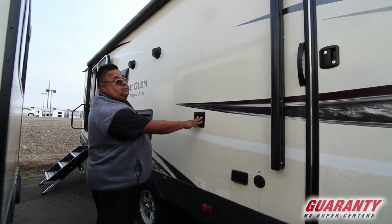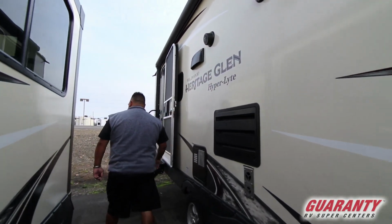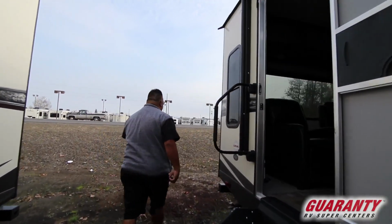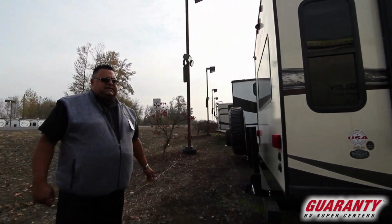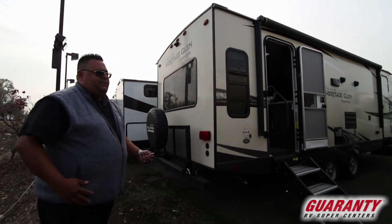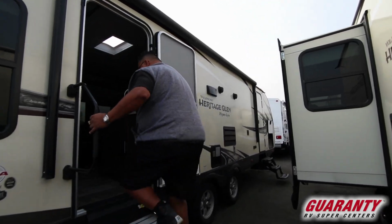Spot for a TV outdoors, which I like. Nice big power awning, outdoor speakers. This one's got a really nice solid step entry. And if you come around here to the back real quick, it's got this extra storage space, which is nice for firewood or ice chests, that type of thing. It's really cool. Let's go on inside and check it out.